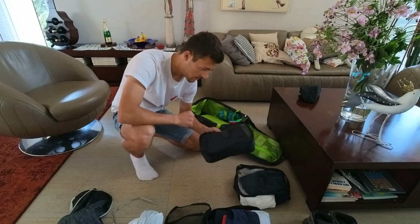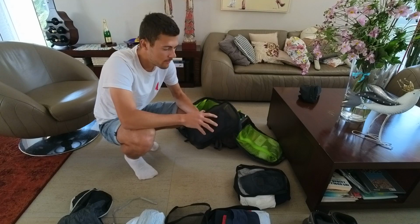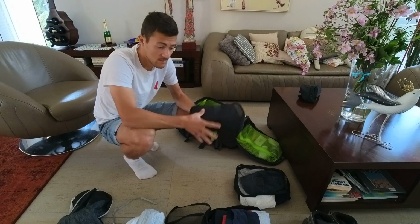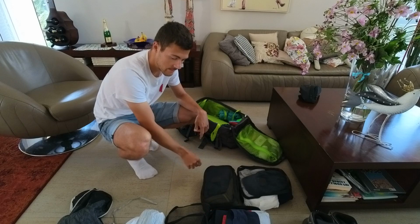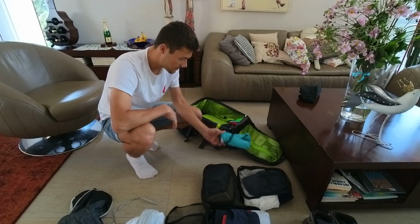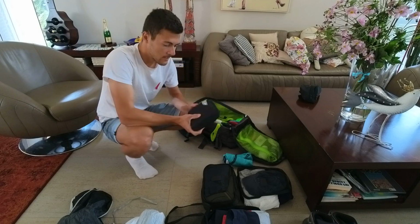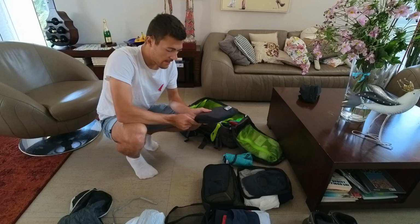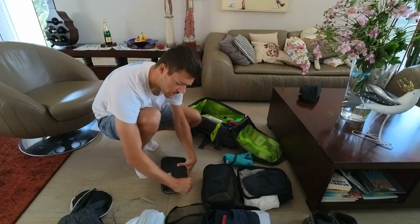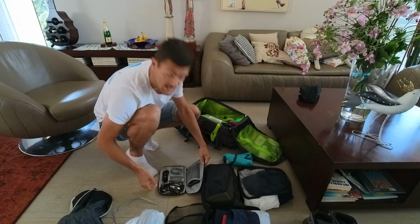I have a rain jacket, a wind-proof thing, and a warm jacket because we don't know where we're gonna go, so I feel like it's convenient to have both. A Decathlon towel, an IT pouch where we have some hard drive, external battery, my mouse, and some accessories.